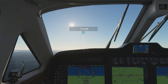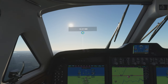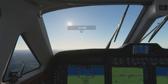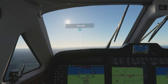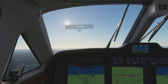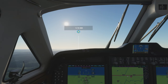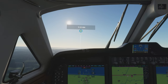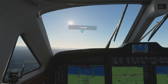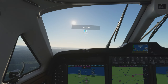Buffalo approach KH-431. Request clearance to transition Charlie airspace. KH-431 Buffalo approach. Cleared through the Charlie airspace. Cleared through Charlie airspace KH-431. Niagara Tower KH-431 is 10 miles east with Oscar to land. KH-431 Niagara Tower. Fly straight and runway 28 right. Altimeter tree 0.15 wind calm.